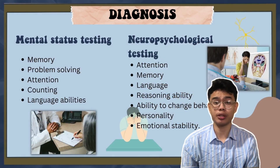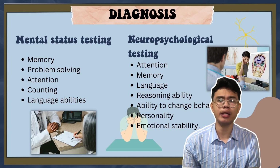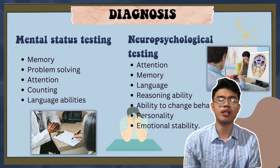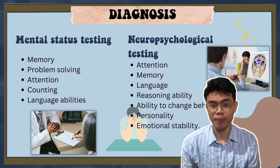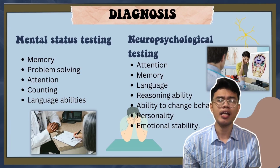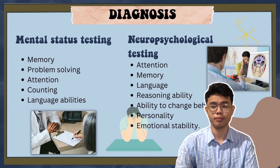Then there's mental status testing. Memory, problem solving, attentiveness, counting, and language ability are all tested in this exam. This type of testing can also be used to monitor the development of Alzheimer's disease, as it is done to assess a person's cognitive abilities and see whether any difficulties are improving or worsening.